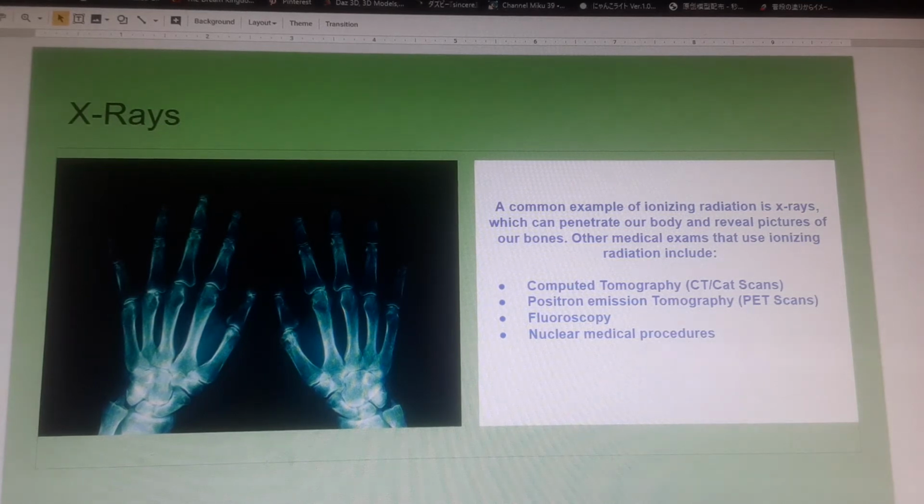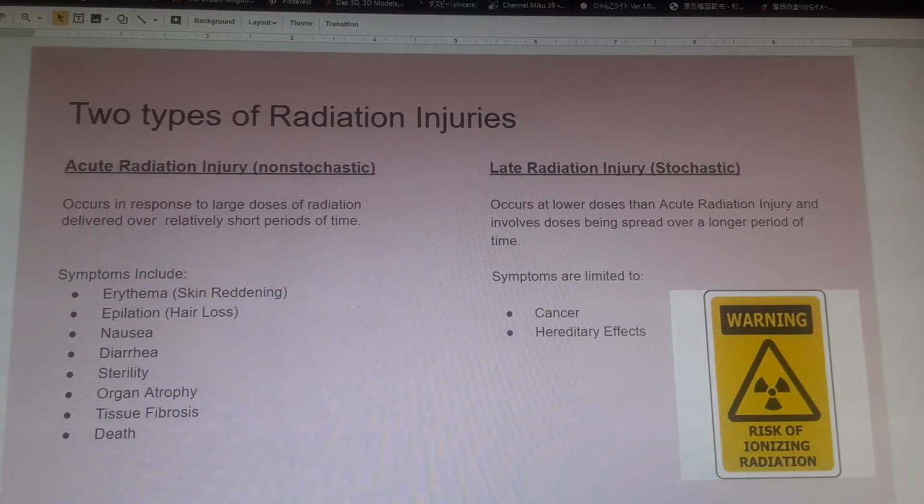You can also receive ionizing radiation from CAT scans, PET scans, fluoroscopy, and other nuclear medical procedures. Being exposed to any amount of ionizing radiation presents the possibility to cause damage to cells or tissue. However, the risk of getting cancer from small amounts of radiation exposure is small.